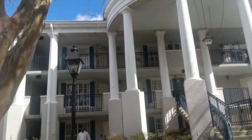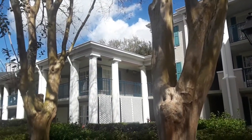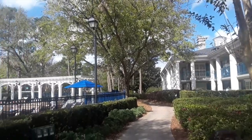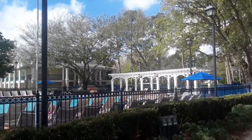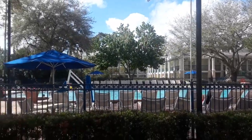Over here we have another view of the plantation style mansions that we were staying at. We were staying right across the way, right in there. But this is just adjacent to that area. They have a pool there as well.